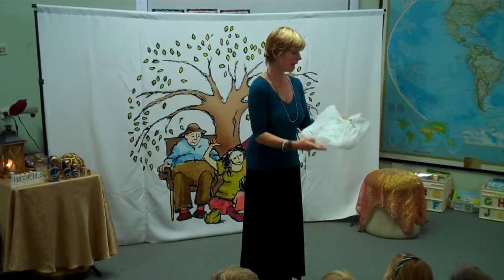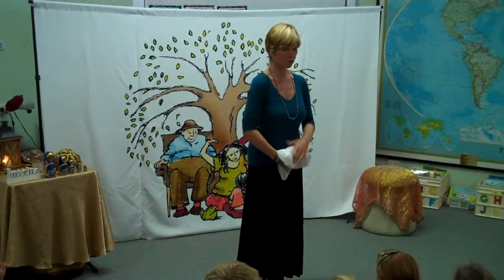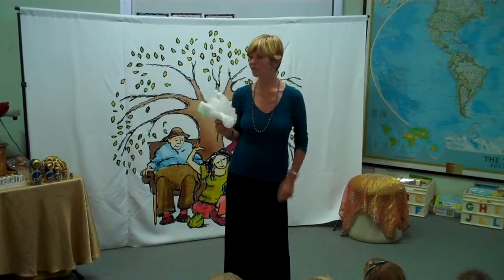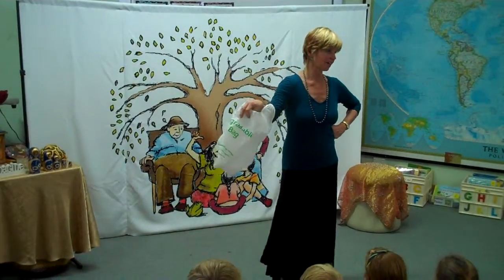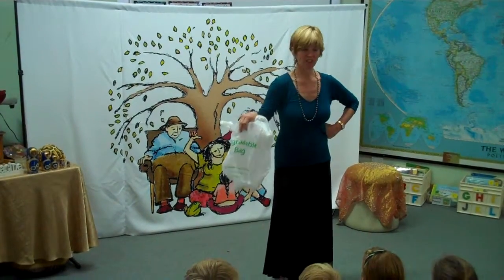So they took this biodegradable bag and they folded it up and they put it in the drawer so they could use it again and again and again. And they kept on using it until one day there was such a big hole in the bottom of Rustle, they said, oh, this plastic bag is not even any use to wrap doggy doo in anymore. So they put him in the bin.